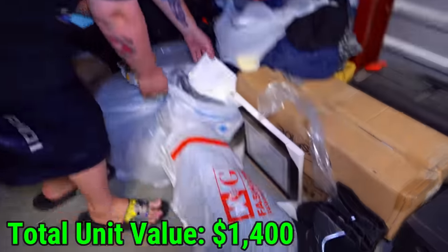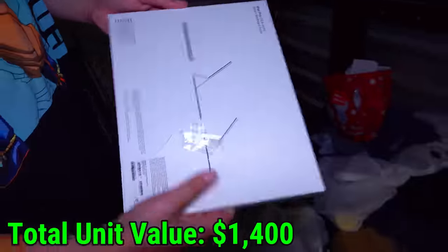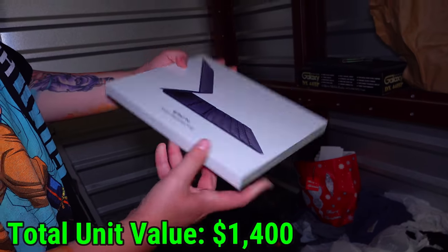This looks sealed. What is that? An iPad Pro smart keyboard. That's brand new and sealed.